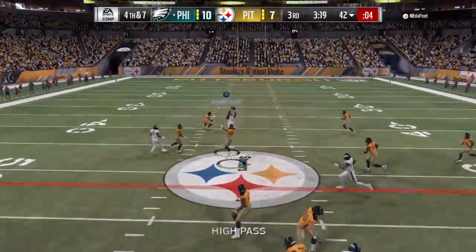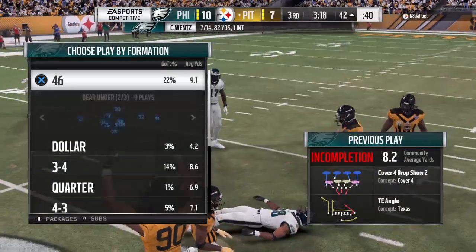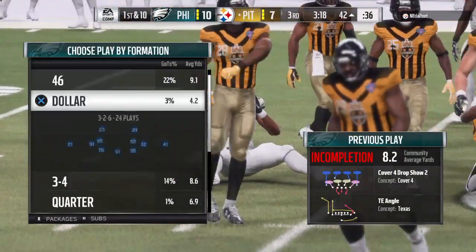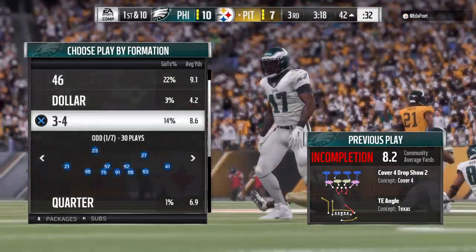They do go for it. It's Wentz. And this is incomplete. Boy, a curious decision to go for it. Doesn't pan out. And the Steelers, they're going to take over in excellent field position. Time for the Steelers offense.